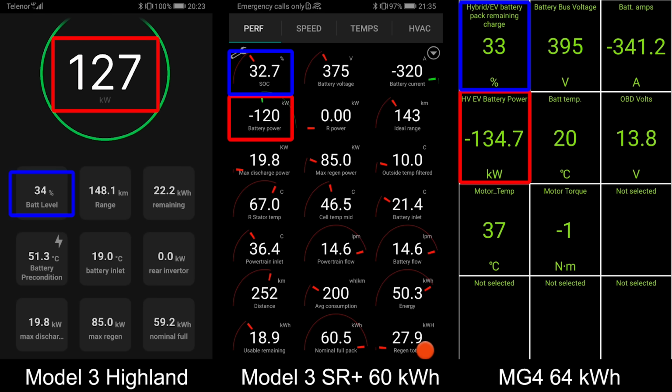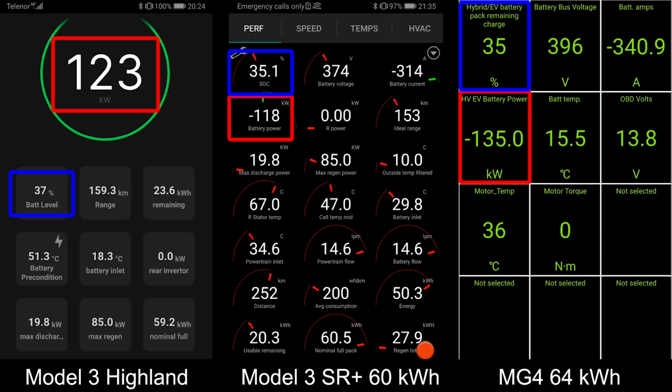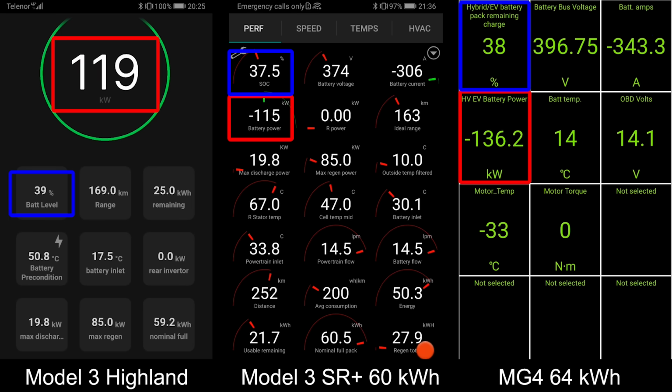So which car is in the lead? Well, the Highland is actually in the lead. Wow, that is impressive. But you see now the Highland starts slowing down, and the MG4 still has that nice and flat 135 kilowatt. But okay, you guys are going to say, oh no, it's unfair because you're comparing LFP to NMC. Yeah, okay, LFP has a slight disadvantage, but it also has some nice advantages.